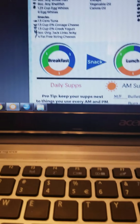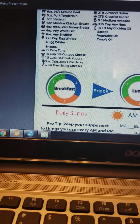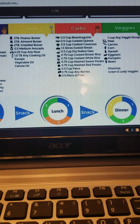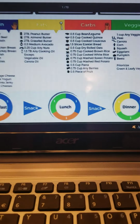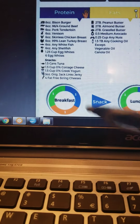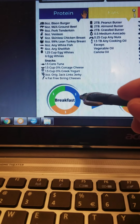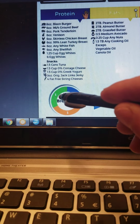There we go. So you'll see here everything is color coded. Blue for protein, yellow for fats, red, it looks red on the screen here, but it's actually orange. So red or orange is carbs, green is veggies. So you're going to see we have numbers. So breakfast, for example, 1 serving of protein, 1 serving of carb, 1 serving of vegetable.